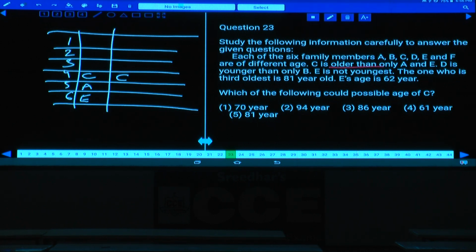And what is the second possibility? E is here, A is here, that is the possibility. And C is older than only two people, A and E. And D is younger than only B. As D is younger than only B, B and D must be in the first and the second places in any order. And F must be at the third place. And E is not the youngest. As E is not the youngest, this case is ruled out.